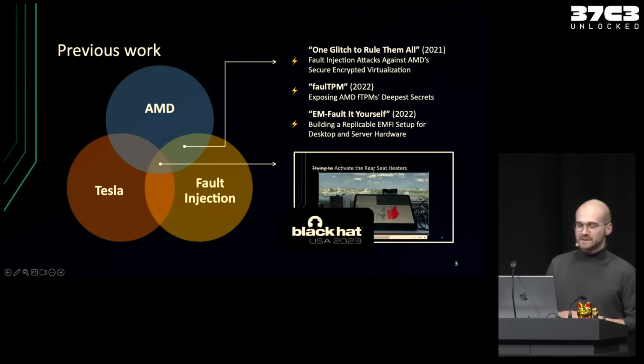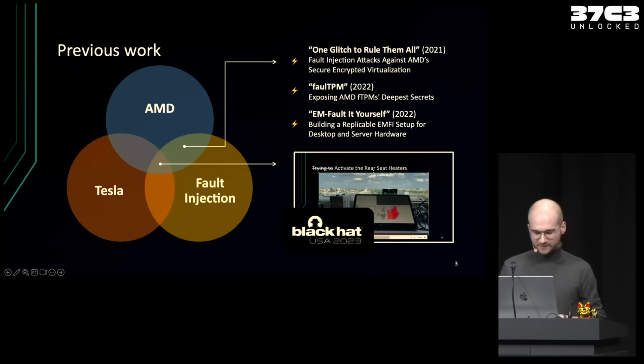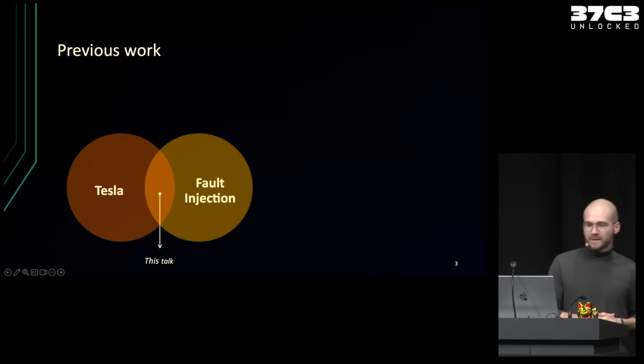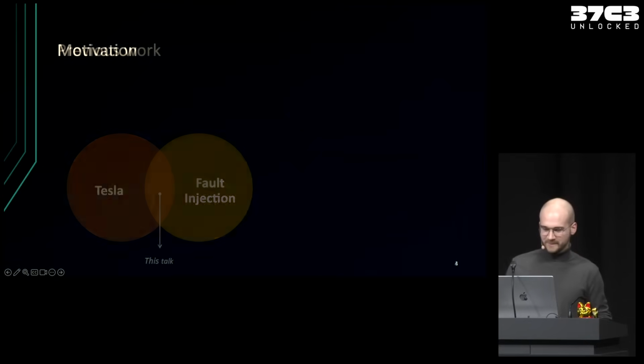Earlier this year, we transferred these attacks to Tesla's newest infotainment generation, which happened to be based now on AMD processors. At Black Hat, we presented this jailbreak of the infotainment board, which temporarily even allowed us to get free seat heaters. Unfortunately, we are still waiting for Black Hat to upload the recording, but stay tuned. Today, we would like to spare AMD for once, but not so Tesla.